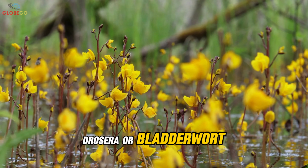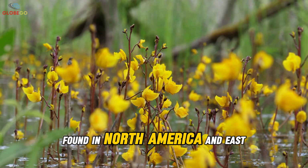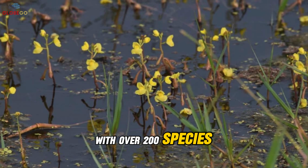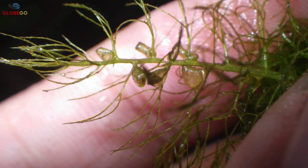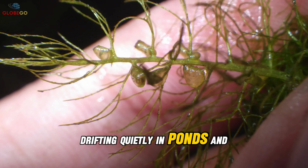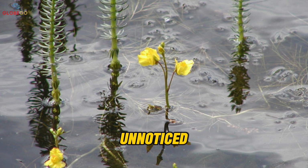Follicularia, or bladderwort, is a largely unseen aquatic carnivorous plant found in North America and East Asia. With over 200 species, it is the largest family of carnivorous plants, yet many people are unfamiliar with it. Bladderwort often looks like harmless underwater algae, drifting quietly in ponds and streams. This disguise helps it hunt unnoticed.